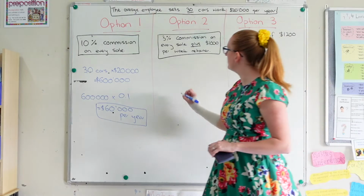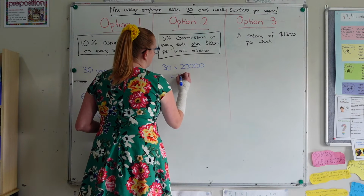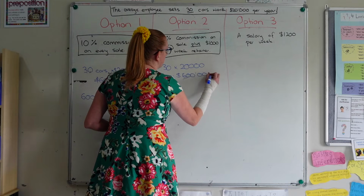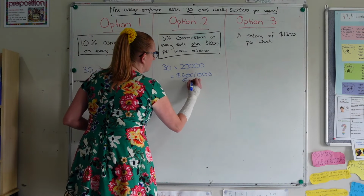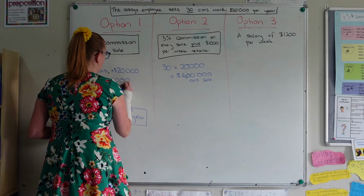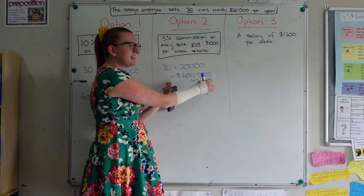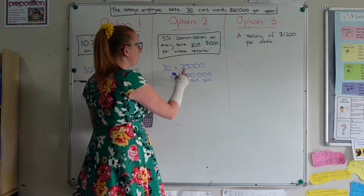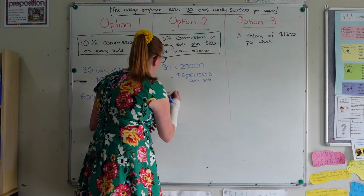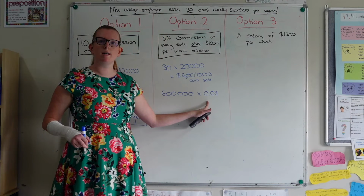So again, I'm going to do the same calculation as I did up here. So 30 cars and $20,000 each. So that would be $600,000 of cars. I should write that. Okay, cool. So that's the value of the cars that he'll hopefully sell, but that's not how much he gets to keep. So we need to multiply the number of sales by the percentage that he gets. So that'll be 600,000 times 0.03.